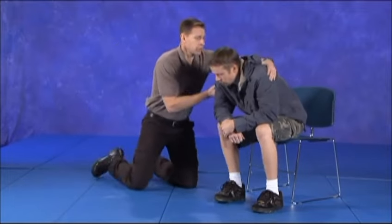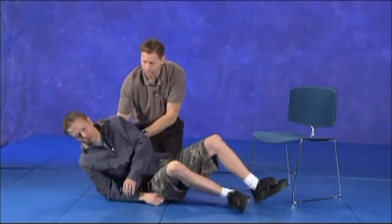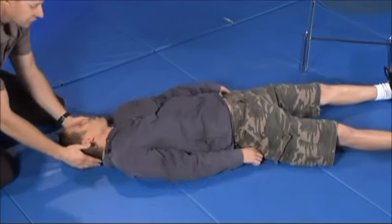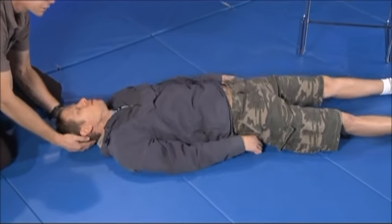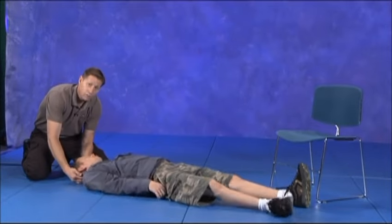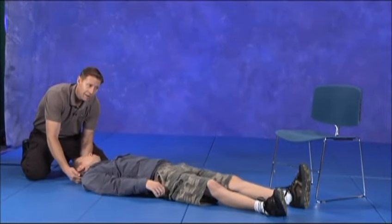Okay, I'm going to help him down to the ground right away, so I'm going to move things out of the way here. Chad is starting to move around, and I'm going to go ahead and support his head. Now this may not go on too long. This could be 10 or 15 seconds, or like I said, even 5 minutes.